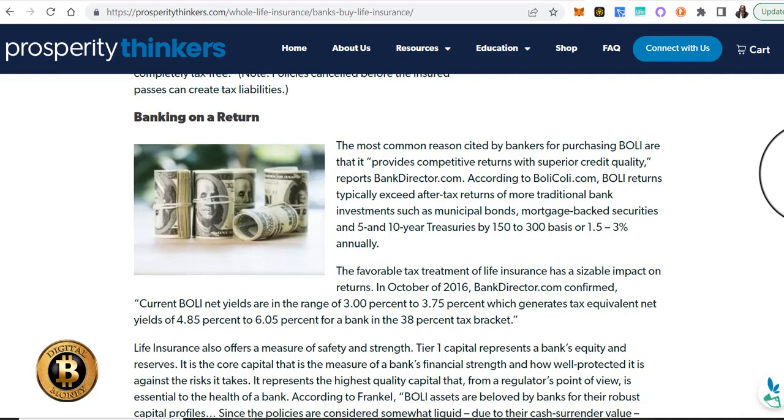That's 1.5 to 3% annually. 1.5 to 3% may not sound like a lot to you, but when you have billions of dollars and you're getting 1.5 to 3% annually on that amount of capital, we understand why banks exist and why insurance companies exist. Okay, so let's get back to here.